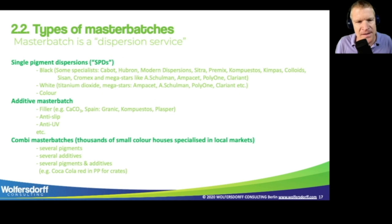The most complex masterbatch is a combi masterbatch. That is what I showed you for the automotive compound. There are thousands of small color houses everywhere in the world, very specialized to the local market.